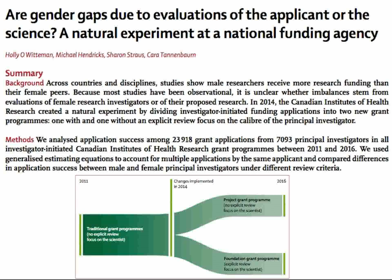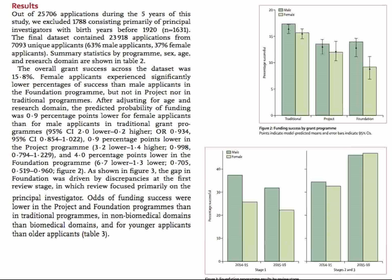Now, in the Lancet, the whole journal was devoted to the issue of gender gaps. And one of the papers involves another natural experiment at the national funding agency levels. What was done in the UK is they looked at grants awarded by MRC to male and female investigators, and then also the reasons why the awards were granted or why they were not. There are numerous female investigators applying for these awards, and the awards appear to be given more commonly to men than women. And in this analysis, the judgment of the science was no different between genders.